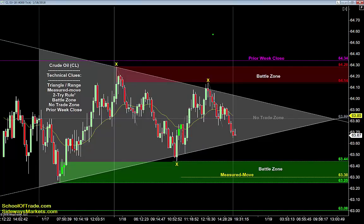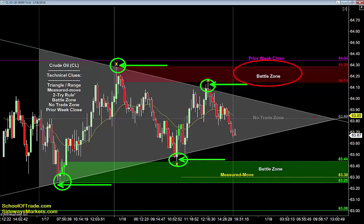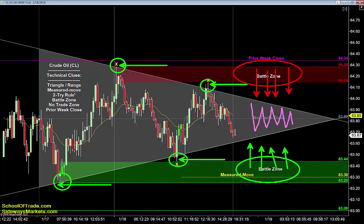Anytime we have a triangle, and triangles are a little bit different than just regular ranges, what you're looking for is marking up the extremes here, the extreme high, the extreme low, marking up those edges, and basically that becomes my sell zone overhead. This becomes my buy zone right down below. I want to stay away from this middle, because you're going to have buyers buying off the low and sellers selling off the high, and it's quite indecisive right in the middle. So I recommend staying away from the range in the middle.